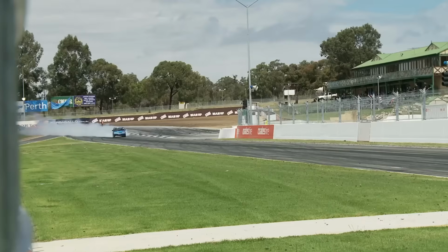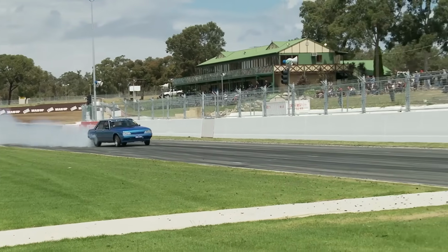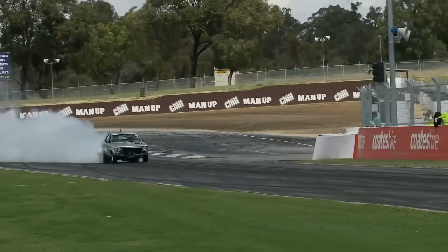This is the last day of Power Cruise, and this is the Power Skidding Finals. And I guess the goal here is to turn your tires to barbecue sauce, keep the car going as straight as you can, don't use the brakes, don't lift, just make as much smoke as you possibly can.